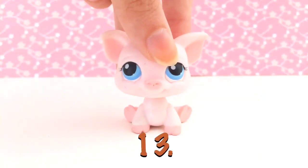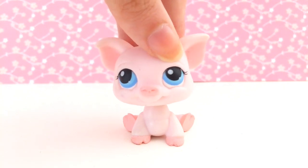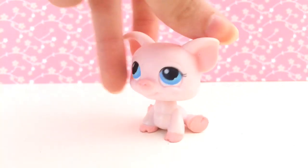And number 13, we have the pig. The pigs are really fun to play with, and they're pretty good for clothes too. I also really love their cute little faces, their eyes, they're so cute.